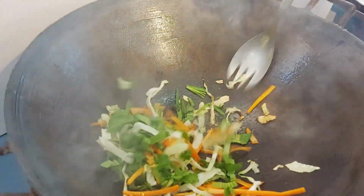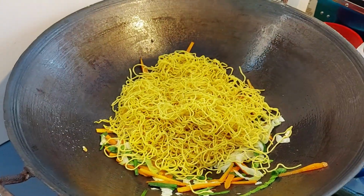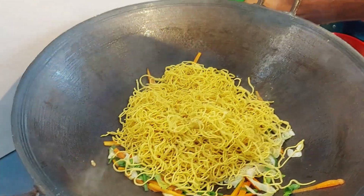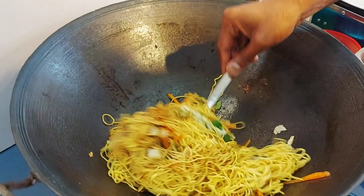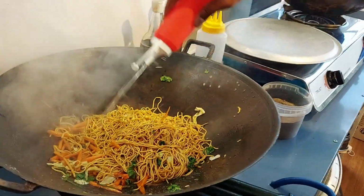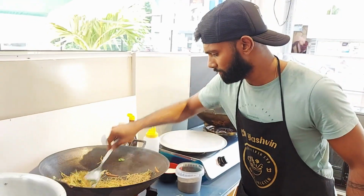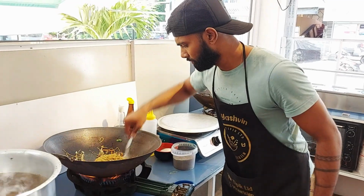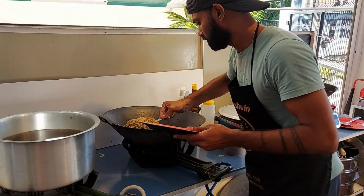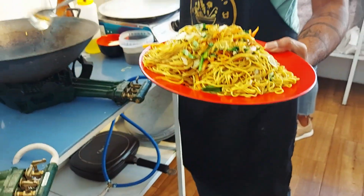A little bit of greenery. Oh, and in with the noodle. A little bit of pepper on top. Master at work. That's a pile of fried noodles. And there we are, fried noodles. Thanks, chef.